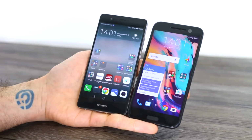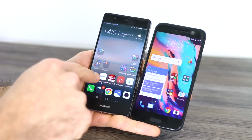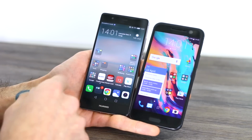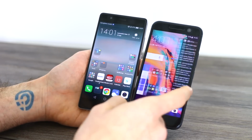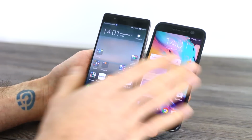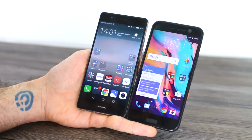Under the hood on these devices, you've got a Kirin 955 processor. If you opt for the 32 gig version, then you're going to get 3 gig of RAM. If you opt for the 64 gig, you will get 4 gig of RAM. You just have 4 gig of RAM on the HTC 10. 4 gig of RAM with a Snapdragon 820 processor. 3000 milliamps of battery under the hood on both. Both will have the latest connectivity speeds, Cat 6 LTE, all of that jazz.